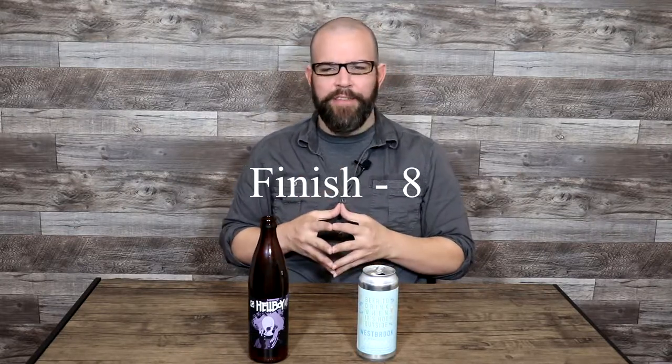It helped flavors linger around, and the way that it paired with the malt bill and the corn base really gave it more presence and helped it stick. It was certainly above average. I gave it an 8 out of 10.